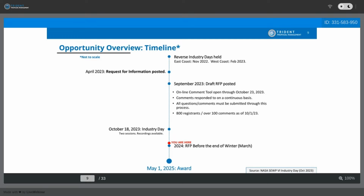So we've been on the NASA SEWP calendar for a minute. The first reverse industry days were held in 2022. And then the RFI came out in April 2023. We saw the draft RFP come out in September of last year. And since then, we've had an industry day where they changed quite a bit of that information. So all of the information you see distilled in our webinar today is a combination of what we saw in that draft RFP and what changed in the industry day, and our, I want to say best guess, but assessment of what the final RFP may actually look like based on that.